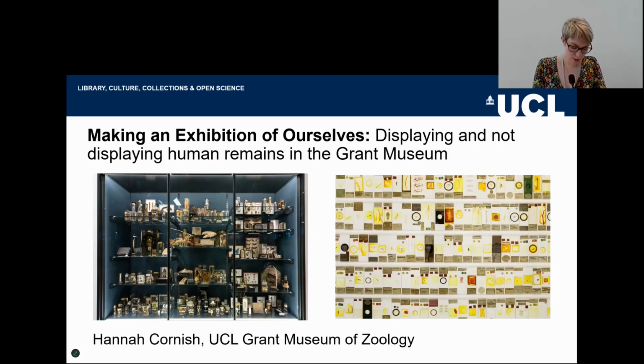When the Grant Museum began a redevelopment project in 2023, we had an opportunity to revisit our display of human remains. These were all displayed legally, as the specimens were all provably over 100 years old, but UCL also has an HTA display license, so we could have displayed newer remains if we chose to. The issue was an ethical one, not a legal one.